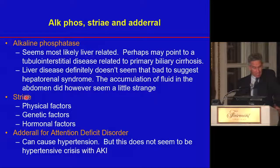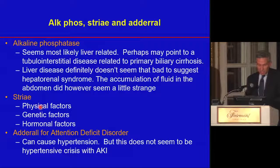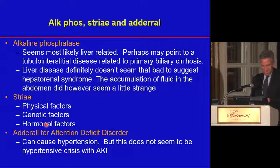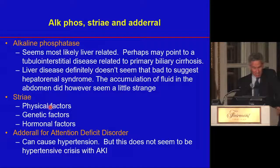The stria, Martina mentioned that in the presentation, and it was written in the presentation. Just if you retain fluid, you're going to start getting stria. You know, there are genetic factors that can do it. There are hormonal factors. We all think about Cushing's disease. Cushing's disease, I can't put that together with the stria. So I think this is just a physical factor, retention of fluid, and he started to develop some stria.